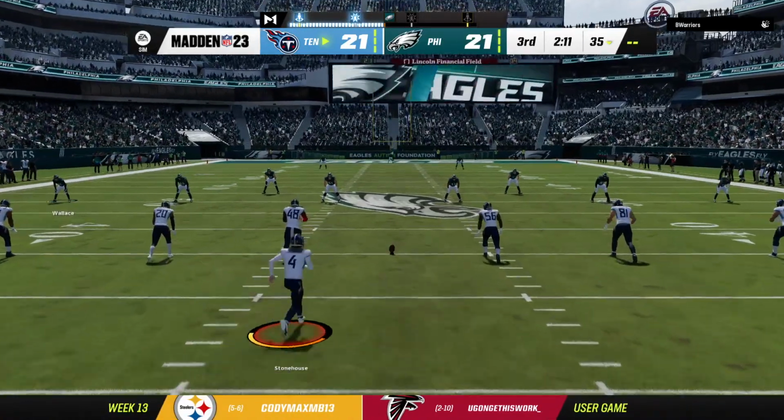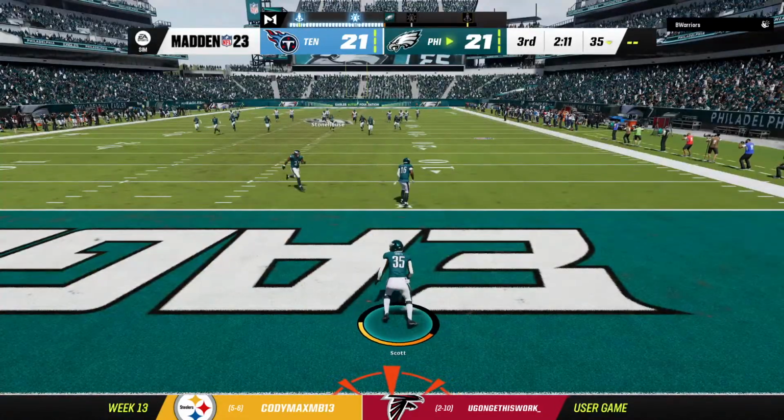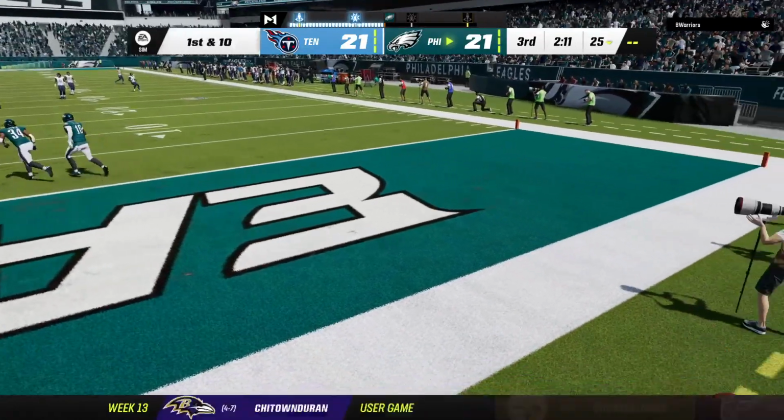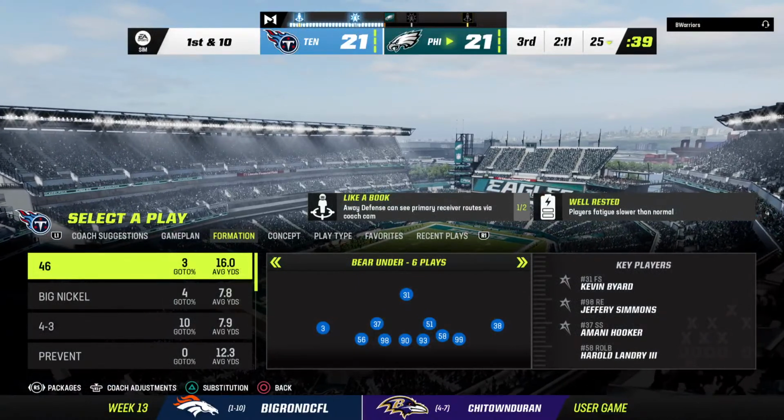A couple of teams locked into a good one here. 21 all the score as the kick's away. And they will not get a chance to return this one as it's through the end zone for a touchback.